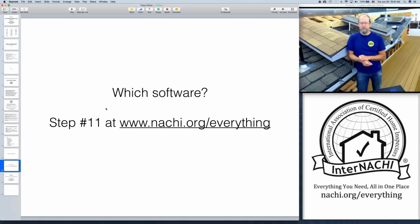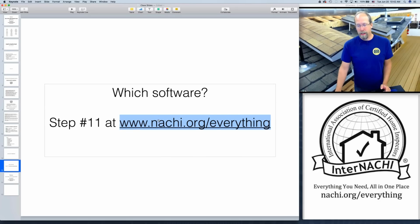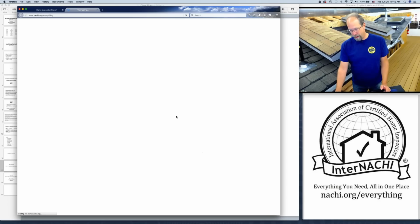So which software to use? There are a bunch of software out there. I like the ones where InterNACHI members get discounts. I always recommend those. I was using Home Inspector Pro today, and it's a great software. If you wanted to find some software at a discount, you go to this URL, nachi.org/everything, and go to step 11.